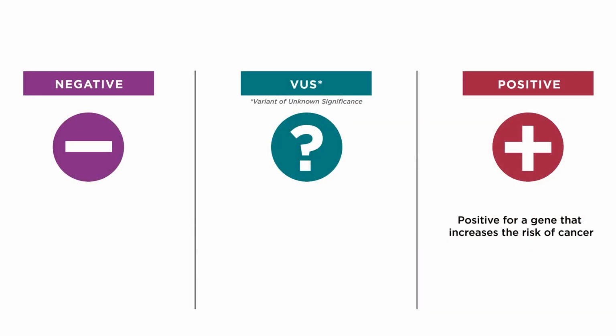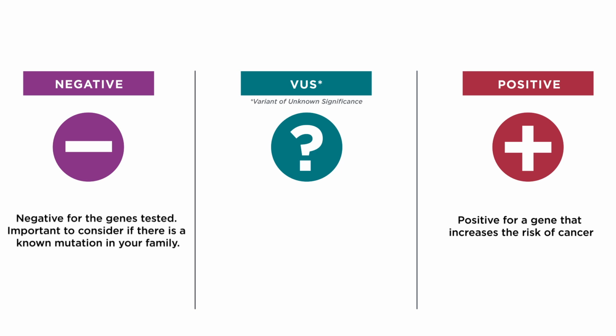For most patients, there are 3 possible genetic test results. These are called positive, negative, and uncertain. A positive result means that a mutation was found in a gene. This could help with your care and could be important information for your family. A negative result means that no mutations were detected in the genes tested. This means that we do not have a reason for why you developed cancer. With a negative genetic testing result, your management will be based on your medical and family histories.